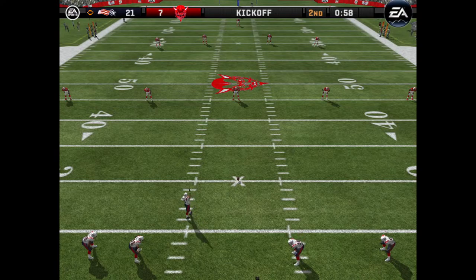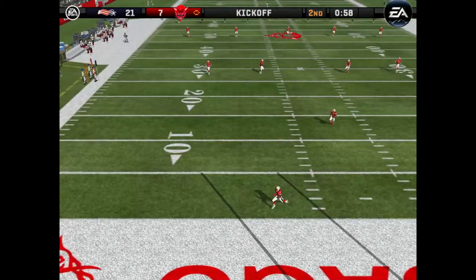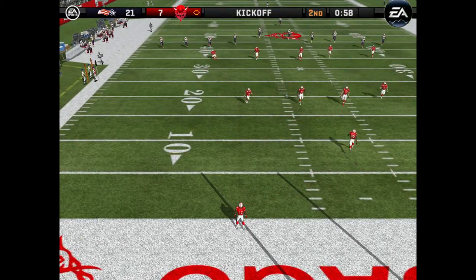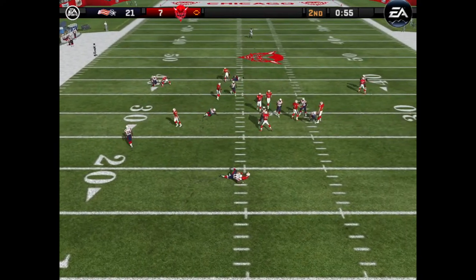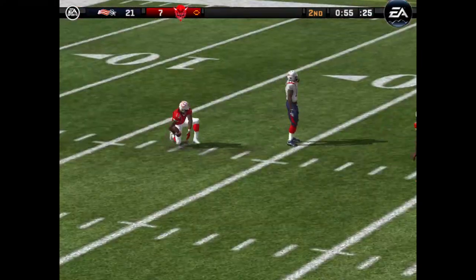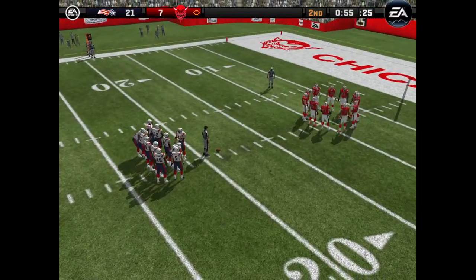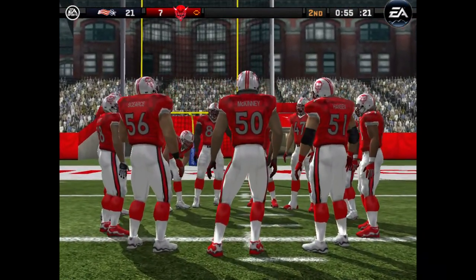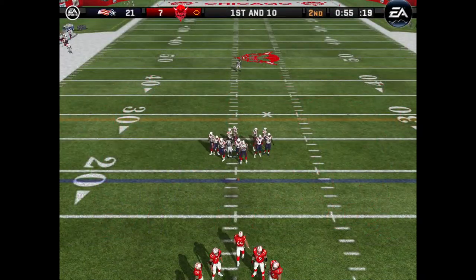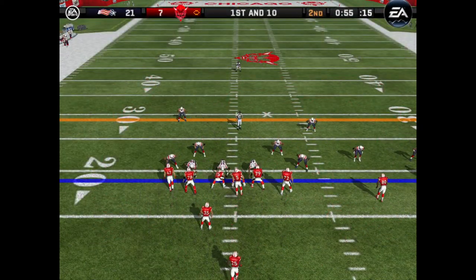Number five looks like he's just about ready to kick this one off. Nice distance. This one is taken by Brown. The home team need to score quickly as they start this drive at the 19. They'll take over at the 19-yard line. First and 10.